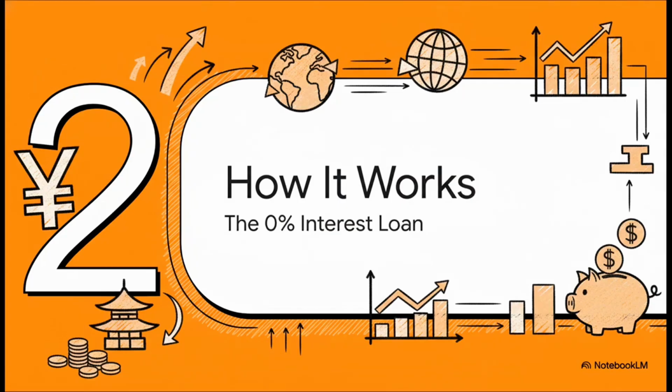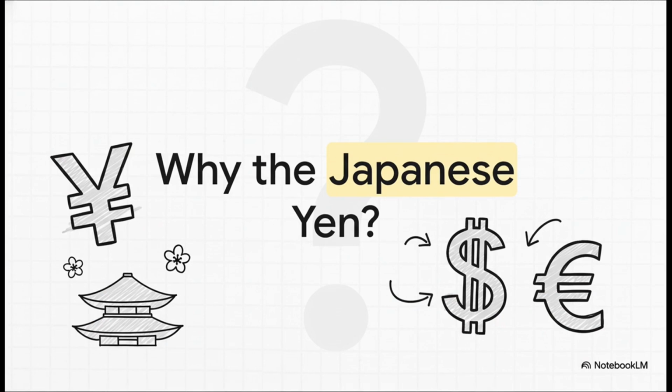Okay, but how does this actually work in the real world? What are the steps that let this huge flow of cash even happen? Let's break down the mechanics of what is essentially a 0% interest loan. So, first things first, you have to ask the most basic question here. Why the Japanese yen? Why not the dollar, or the euro, or anything else?